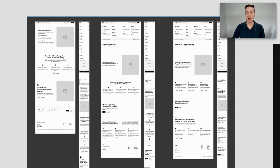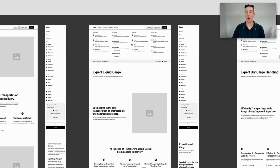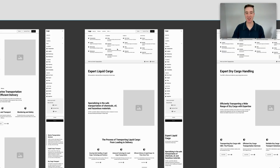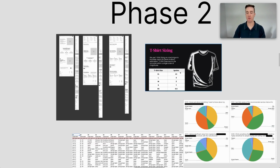And we're able to say, okay, in the sense of a website, does this navigation work, right? And this is a little bit pixelated because this is just a screenshot, right? But does this navigation work or is it too lengthy? We're able to test that without even jumping into design. We're able to do this very quickly. We also set metrics for how large the scope of the project is going to be.